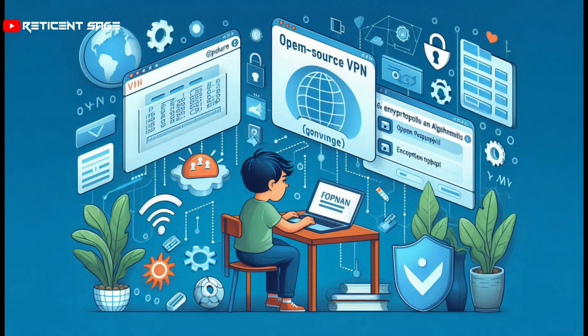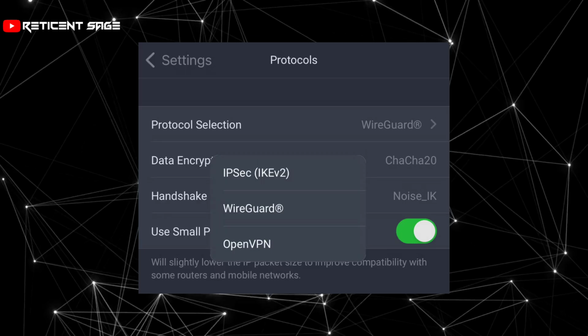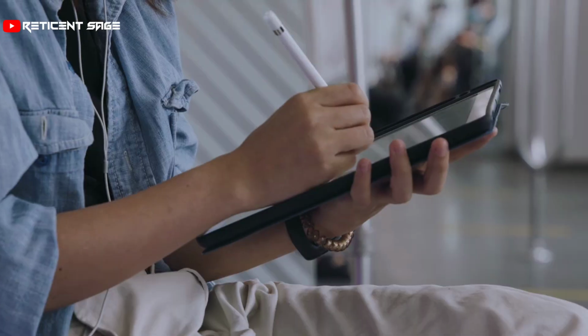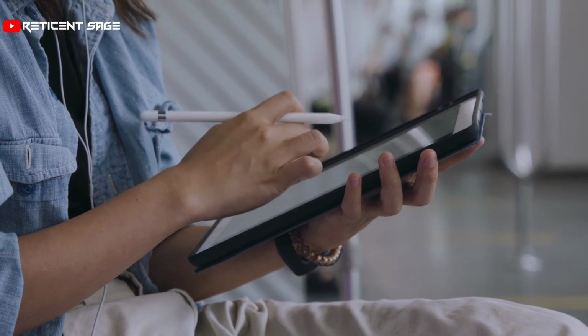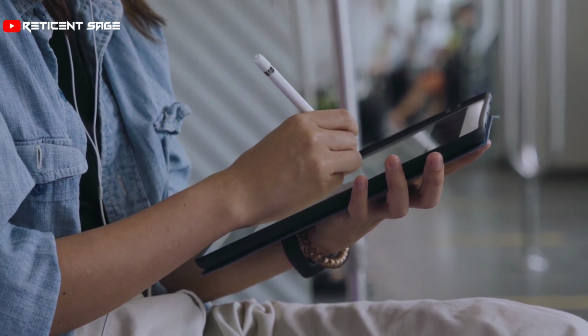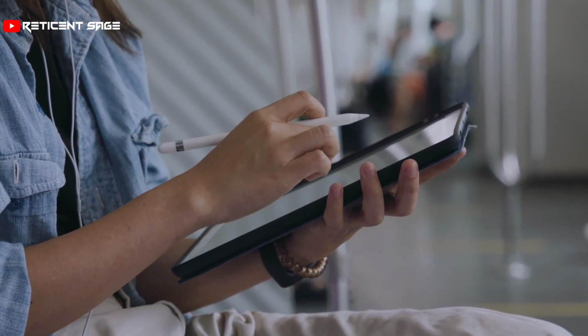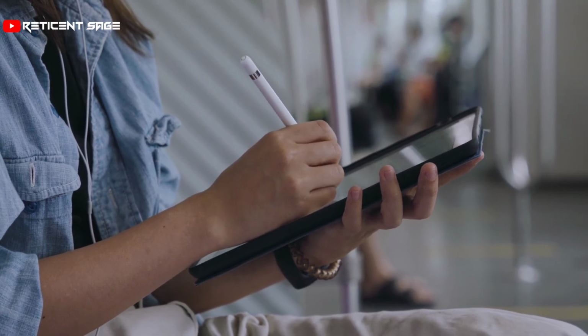The heart of any VPN is its encryption. It's like a magic lock that keeps your online activity safe. A good VPN uses strong encryption that can't be cracked. The best VPNs use open source protocols. This means the code is public, so experts can check it and make sure it's working as it should. Proprietary code is like a secret recipe. You don't know what's in it, so you can't be sure it's safe. Some good open source protocols are IKEv2, OpenVPN, and WireGuard. Avoid PPTP and L2TP/IPsec, they're old and not as secure.